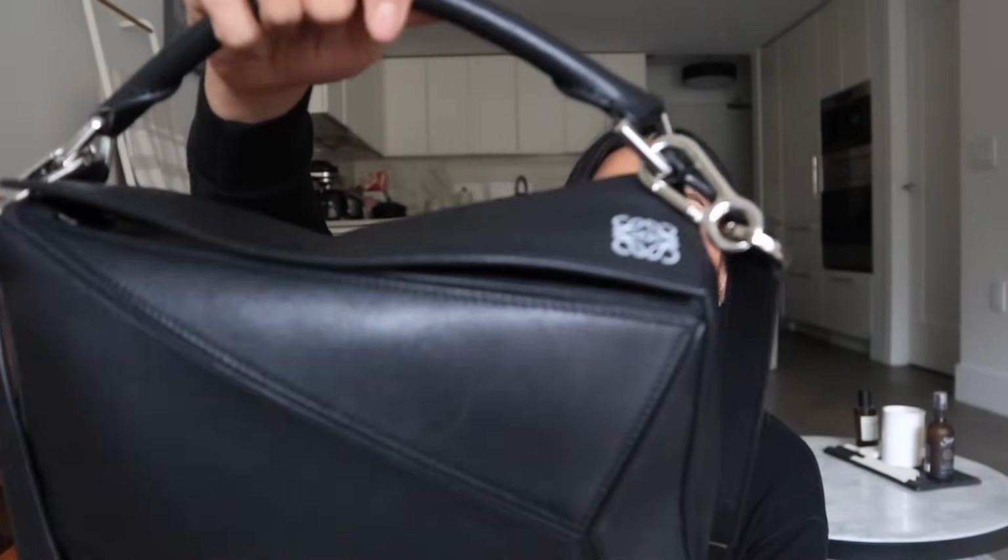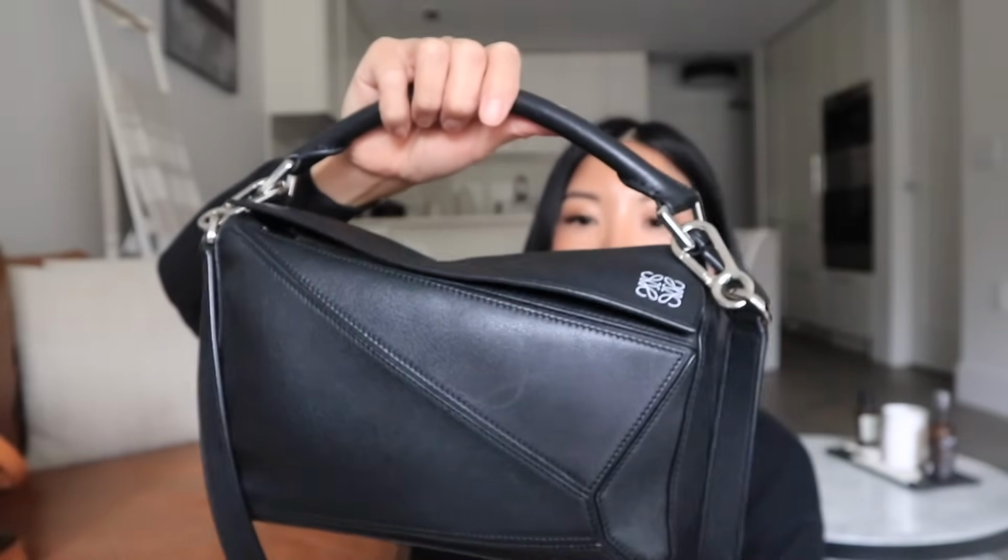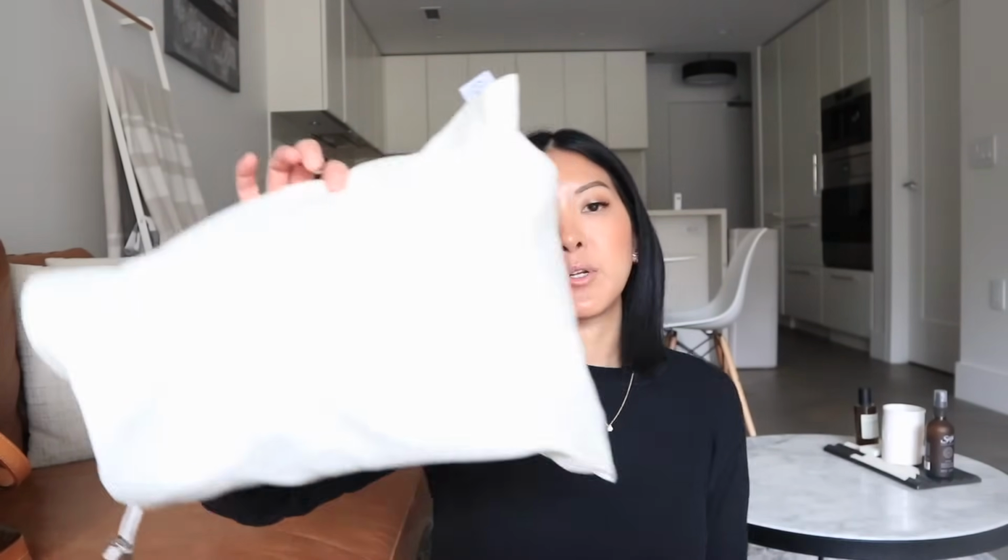I bought this one probably like 5 years ago or so, but this is my puzzle bag in the smooth calfskin. I love this handbag. It is still my favorite to this day. I'll never get rid of it. I know that they have discontinued the puzzle, and they are doing the puzzle edge now, but if you're able to find one of the puzzles on the pre-loved market, I would highly recommend it.